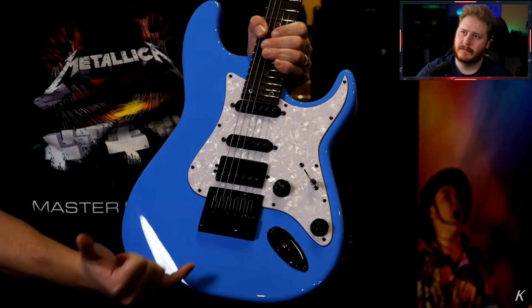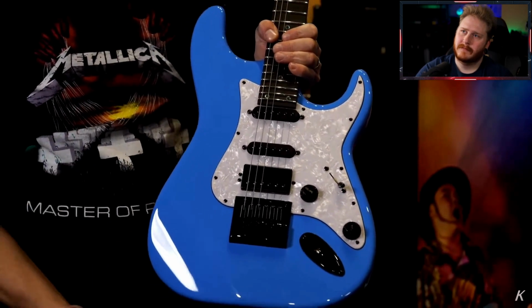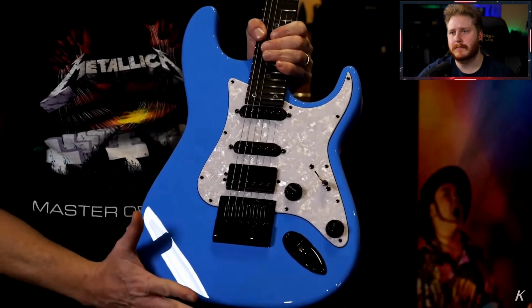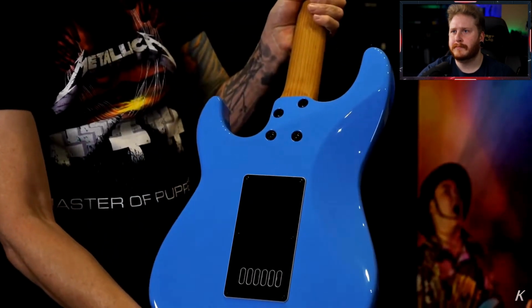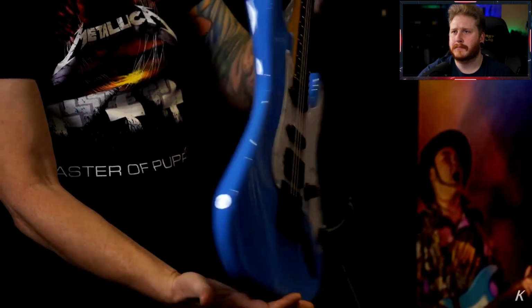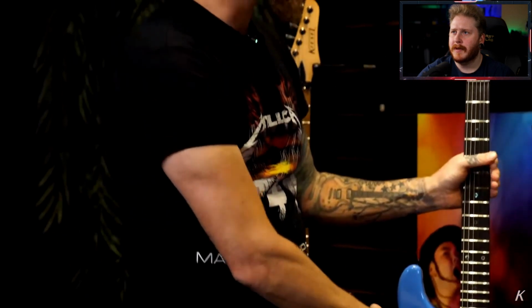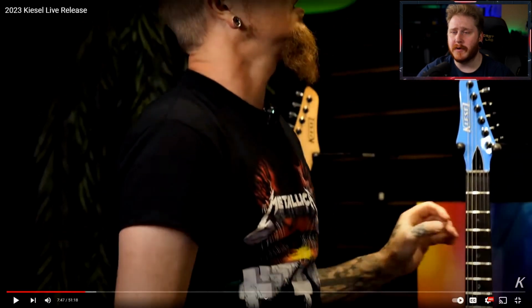So here is a 6-string with HSS, but it's also our brand new solid color. This is our sky blue finish. It's a no-charge finish. So we've added 3 new solid colors for 2023, and this is one of them. This is the first look at one of our new finish options for you guys, and that's a no-charge color. That's pretty cool, being a no-charge color, because I know when you're on the online guitar builder on Kiesel, it can get a little crazy price-wise. It can add up pretty quickly.